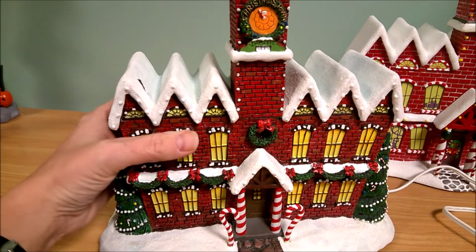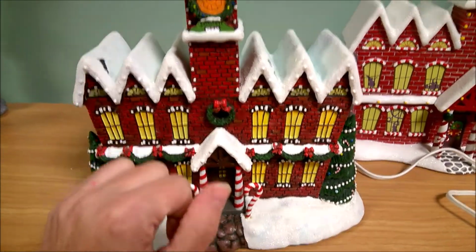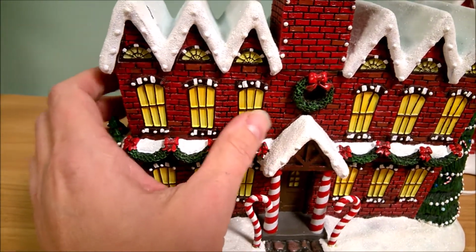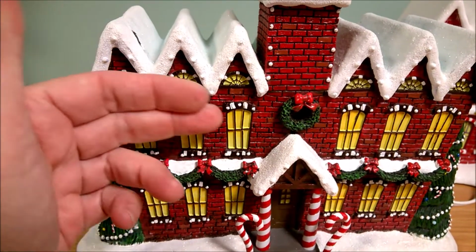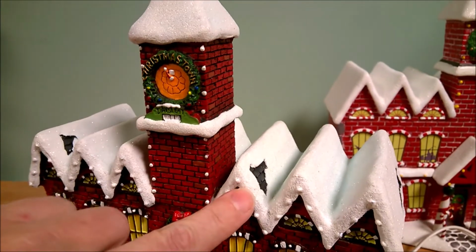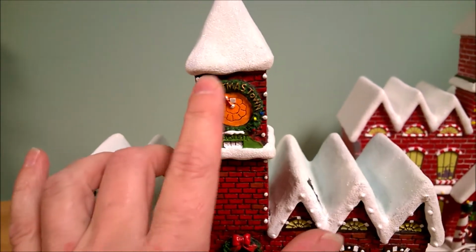So anyway, so here is the Department 56 house. Now this one is resin, and it is really heavy. Pretty heavy, solid piece. And we got a wreath here, some dark red bricks. These windows are pretty textured. They're not screen printed on by any means. They're actually hand painted and they're not flush with the rest of it. They're actually molded. And we got this nice glittery roof with some roof pieces showing. So it's not solid covered with snow. And then you have the Christmas Town clock up here with an orange middle. It says Christmas Town on the top.